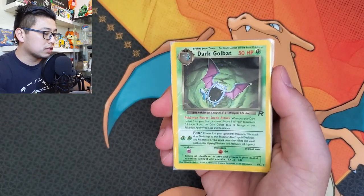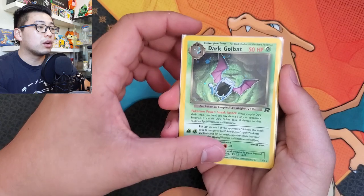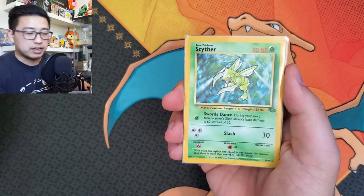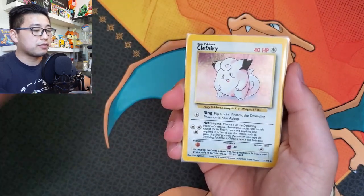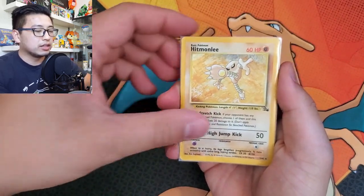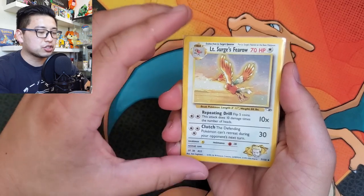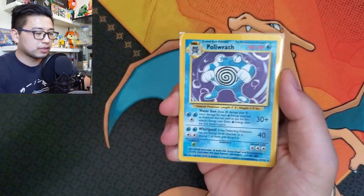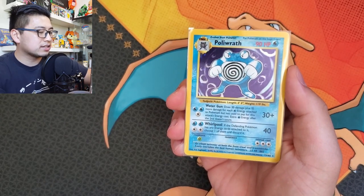Woo! Oops. Dark Golbat, Team Rocket. We got a Skarmory from Neo Genesis. Nice. Scyther, jungle. Clefairy, base set. Hitmonlee, fossil. I need another one for the collection. Lieutenant Surge's Fearow. Blaine. And a Poliwrath from base set.